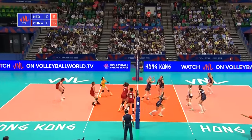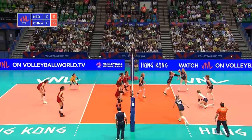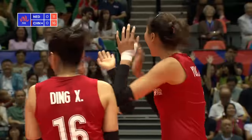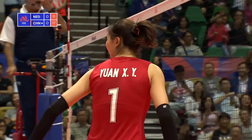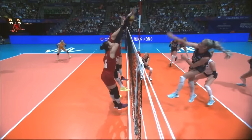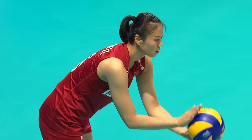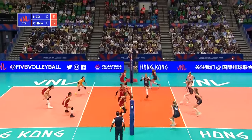Knip keeps it in. Sets it up. Great responses. Straight down. A three-woman block, and the reason for that, the hitter was isolated. China knew exactly where this ball was going, got all three players to it, and a monster block to finish. Watch the hands on the press. Fantastic. That ball's going nowhere else except down. A monster block, a triple block, and another point for China. So the point won, so they stay on serve.